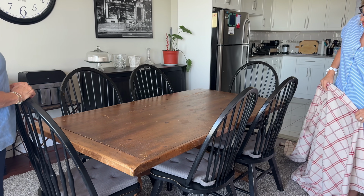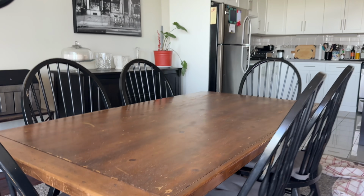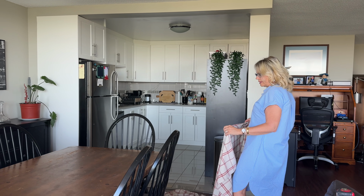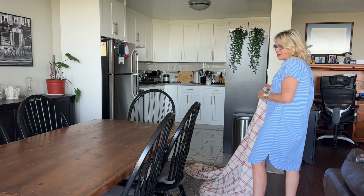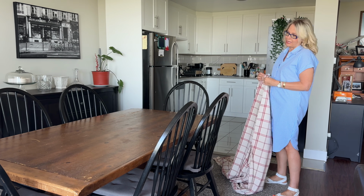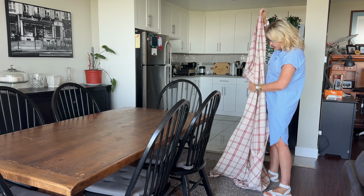But we can cover it with a tablecloth. I'm not sure if I like the tablecloth idea, but we will figure it out. Maybe a runner. And perfect is boring, so perhaps it's just going to be beat up like this. But for now, I'd like to take this off.